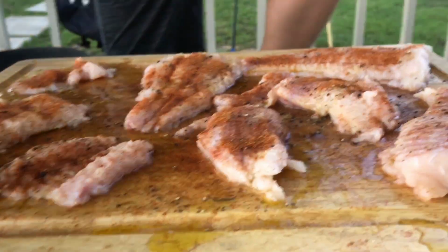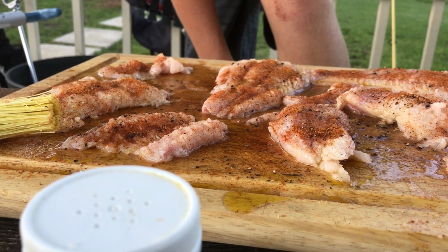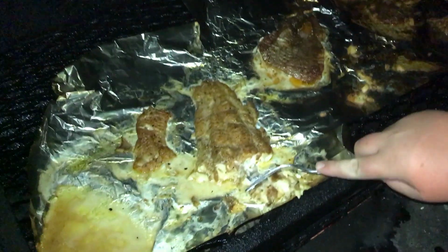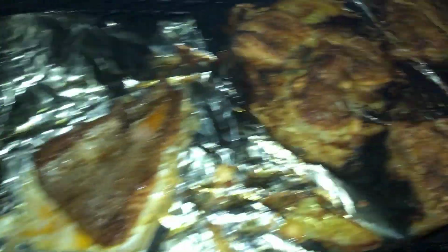Alright, and then now we're probably going to want to flip this over and do the same on the other side. But we'll just let y'all see it when it's cooking. So guys, that is the catfish. Looks real good. We put some butter on it and it got nice and crispy.